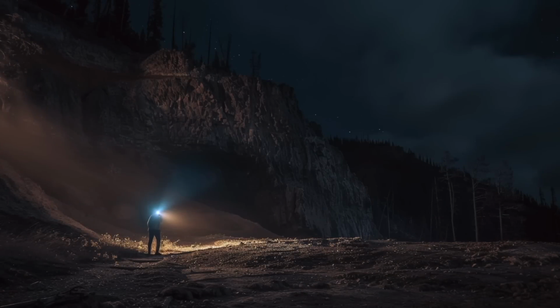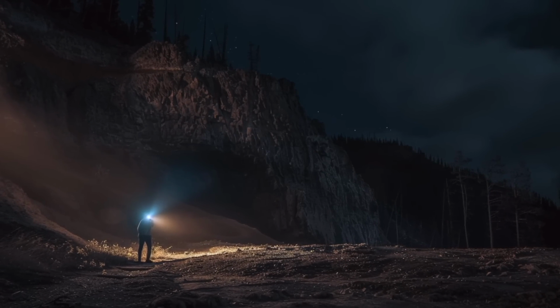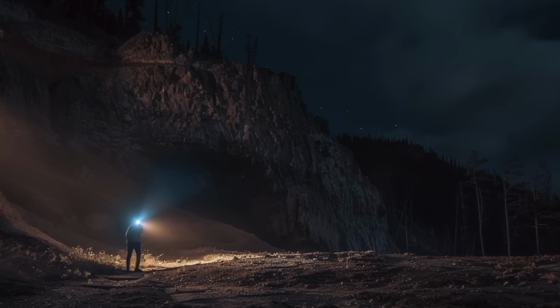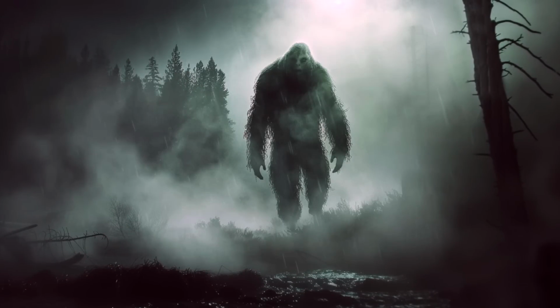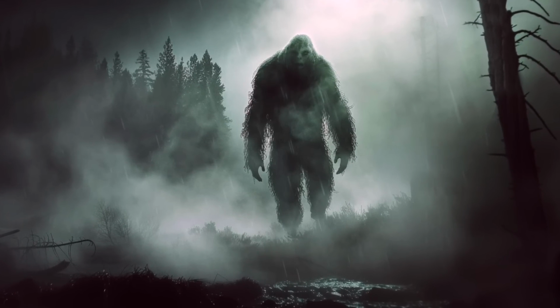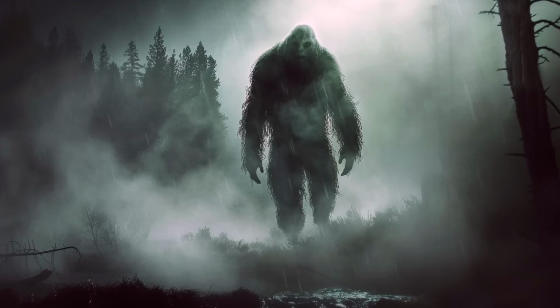Over the years, Yellowstone National Park has been the backdrop for numerous sightings of Bigfoot, with visitors and park personnel alike reporting encounters with this mysterious creature. These eyewitness testimonies provide vivid accounts of large bipedal beings roaming the park's remote wilderness areas, leaving a lasting impression on those who claim to have witnessed them.